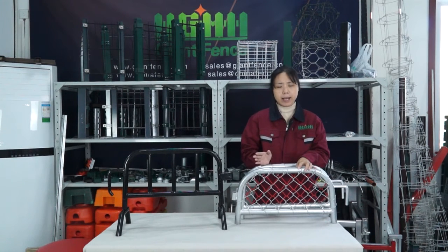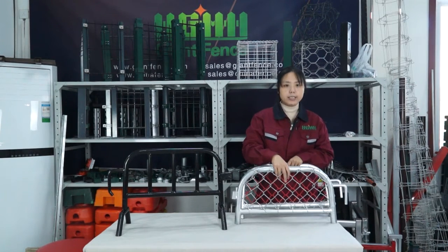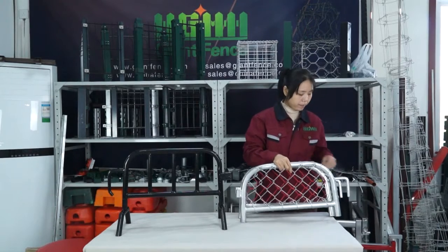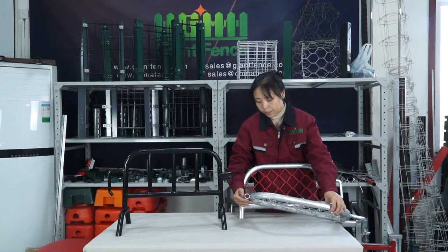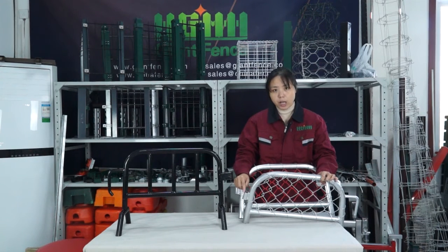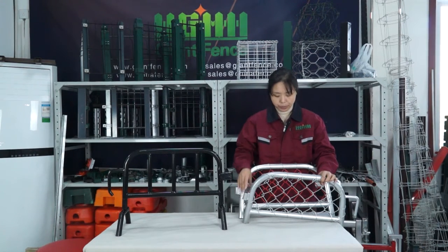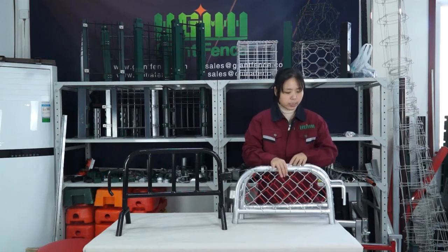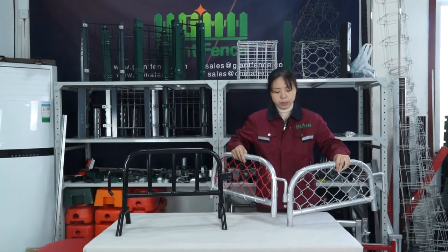For this frame we can use 25, 30 to 38, 40, 42, 48 millimeter pipe for the welded frame. This install method is by one hook and one round pipe welded on the other side of the crowd control barrier. This pipe we can use 25, 30, 32 millimeter. When we install it, we put this hook into the round pipe.